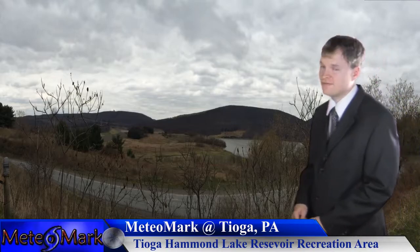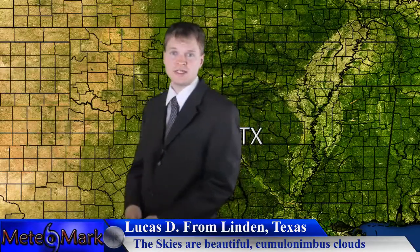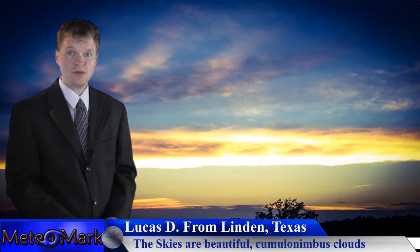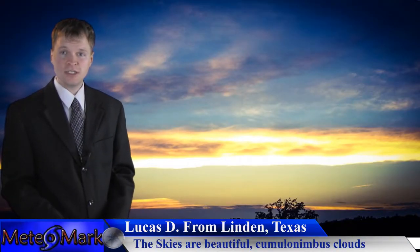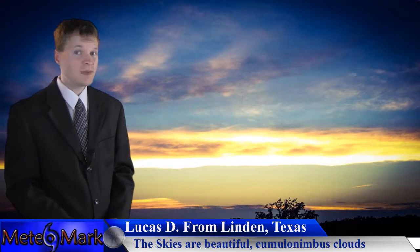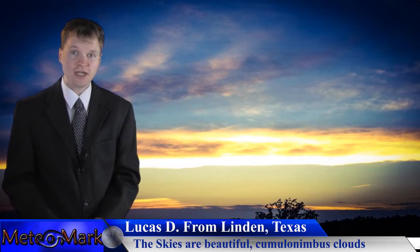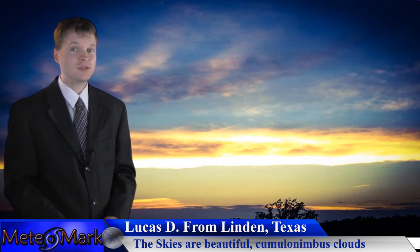And Lucas D. from Linden, Texas here. Take a look at his first photograph here. Very beautiful. Looks like a sunset. Look at all of those colors across Linden, Texas. You've been getting quite a bit of rain lately, a lot of thunderstorms, so it's nice to see some sunshine out and about, and very warm temperatures as well.